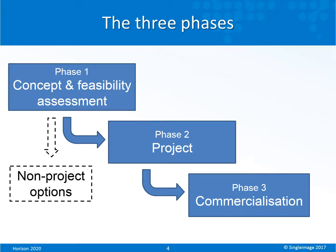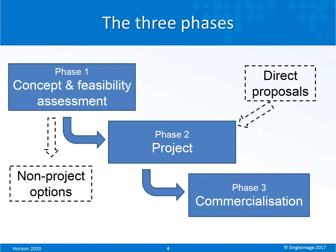Of course, not every SME will follow all 3 phases. For example, a patent search conducted in phase 1 might identify intellectual property which can be licensed in to address the SME's needs, so a second phase for development is not needed. In other cases, the SME might have already established the feasibility of its idea and so will propose a phase 2 project directly.